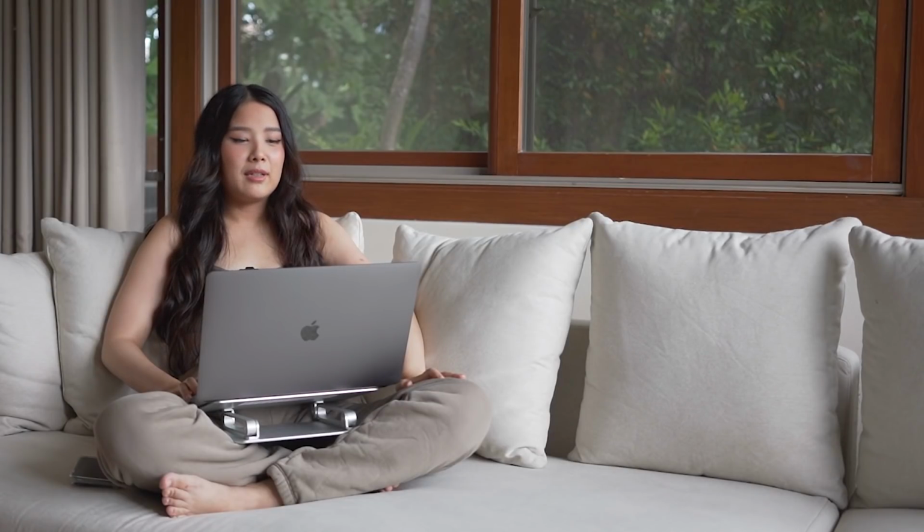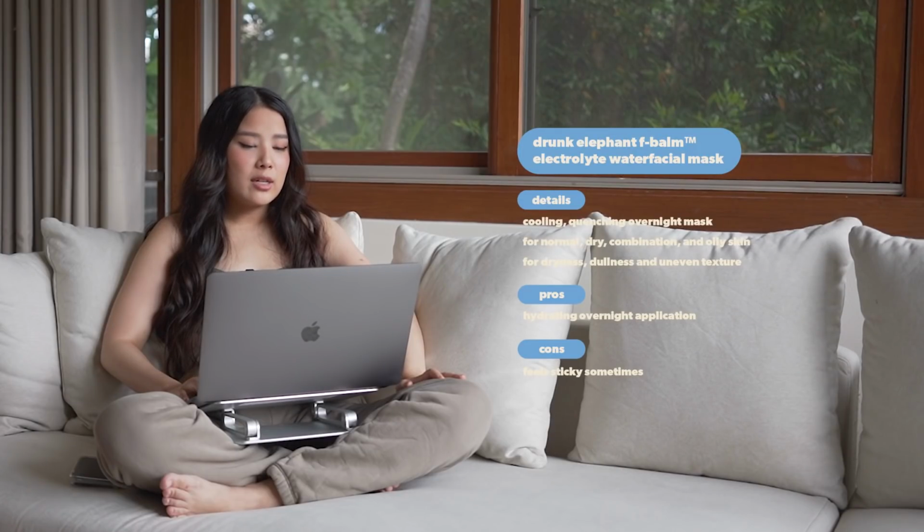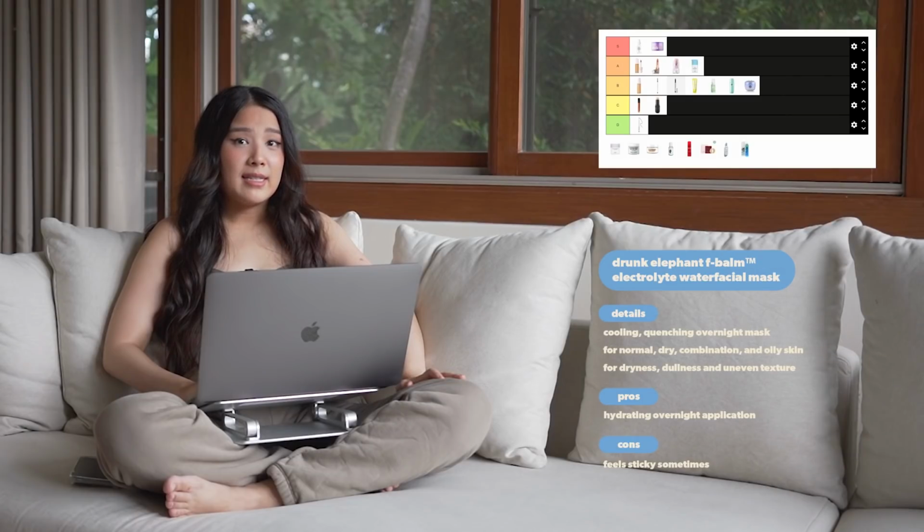The next product I'm going to talk about is the Drunk Elephant F-Bomb Electrolyte Water Facial Mask. It retails for $52. It comes in 50 ml. It's a quenching overnight mask. It's like a heavy moisturizer. I would give it an A. It worked for my skin.